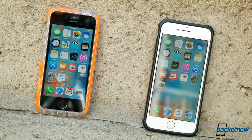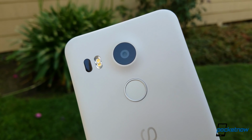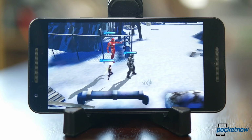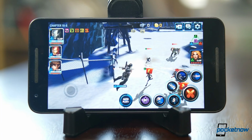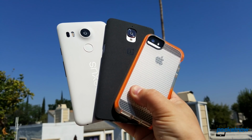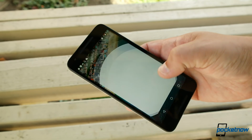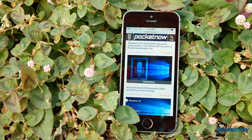$400 buys a lot of phone these days, and phones at this price tier don't feel as compromised as they might have a couple years ago. We're also happy to see the Nexus 5X holding its own. There were some concerns at launch about the lower power processor, but it's hanging in there just fine. It still represents a killer deal when you see you can score one for around $300 with a little shopping. We're feeling the good feels on this one, folks, so let's leave this off with a little kumbaya, since all is good in mid-range smartphone land.